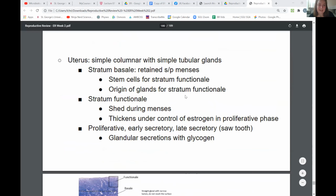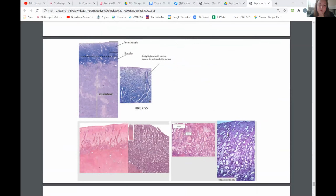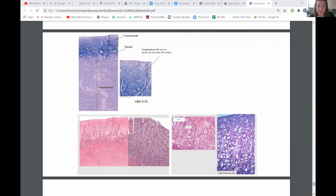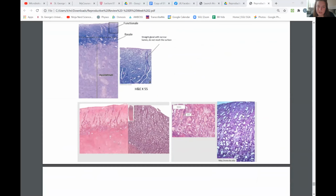Uterus, the biggest thing here is going to be the layers. The stratum basale is retained status post menses, so this is not the layer that sheds. The stratum functionale is the layer that is shed during menses, menses being the actual menstruation process of releasing blood, and this thickens under the control of estrogen. This is really important: proliferative, early secretory, and the sawtooth appearance. You do need to be able to differentiate these. I'm pretty sure they had a late phase on here right before menstruation. On the bottom right picture, it's very evident you have this sawtooth appearance.